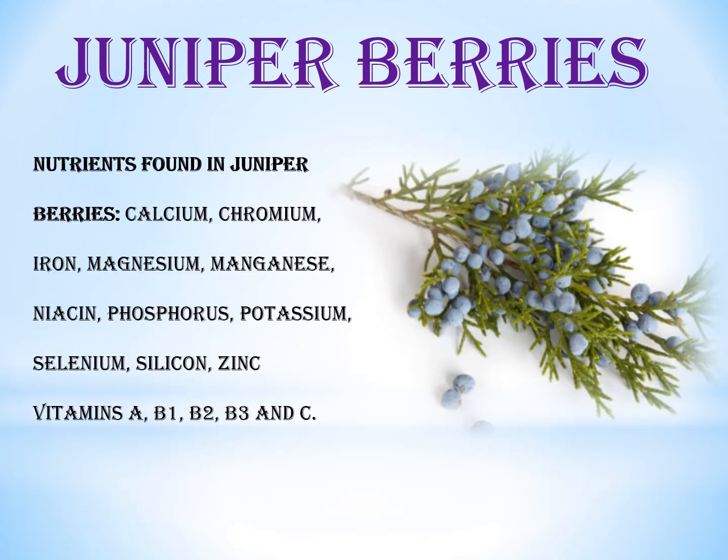Some common nutrients found in juniper include calcium, chromium, iron, magnesium, manganese, niacin, phosphorus, potassium, selenium, silicon, zinc, and vitamins A, B1, B2, B3, and C. So as you can see, they are a densely packed power berry.